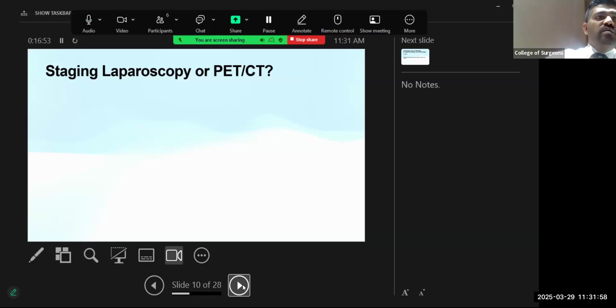Would you do a staging laparoscopy or a PET CT in this patient before surgery? Those who say staging laparoscopy can raise your hands. Those who say PET CT. None. Those who say both. He says yes, ideally yes. You can do both. In the Sri Lankan context, if you ask for a PET date, your patient will almost never not be metastatic by the time he or she gets the PET done, because of the availability that we have. But staging laparoscopy on the other hand can be done.